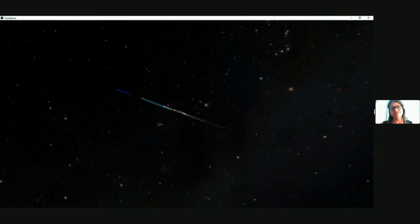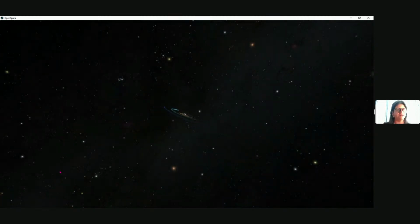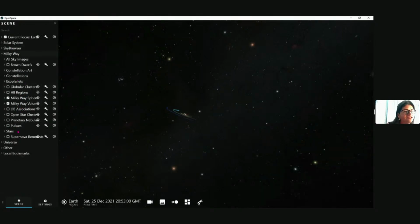This shape, this dinner plate shape, this flat shape is a remnant of our disk when we formed 4.6 billion years ago. And so we're going to zoom out. And as we zoom out, I'm going to turn on a data set here. This software you can actually download yourself, and it's called OpenSpaceProject.com. There are a lot of data sets, as you can see, and I am looking for other.